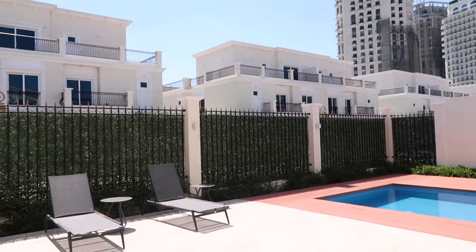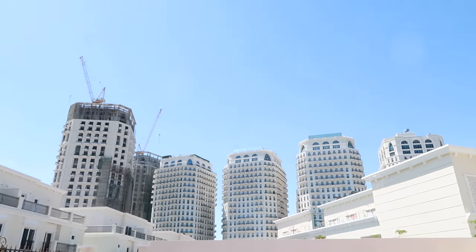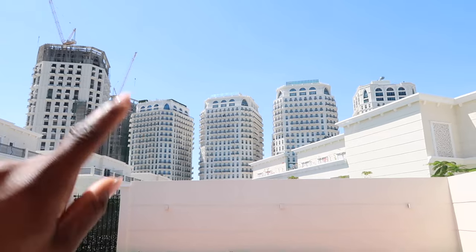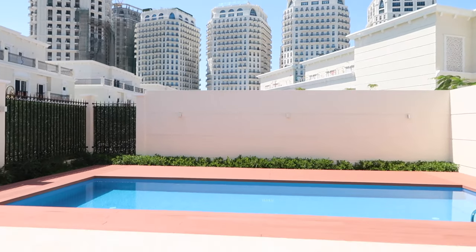I just changed my shoes so I could walk around quickly for you guys. And then outside, the garden has a pool. Look at this water. And look at the view. Now these buildings, we're on the Pearl right now. This is prime location, if you know, you know. So this view is very beautiful and costs a lot of money.